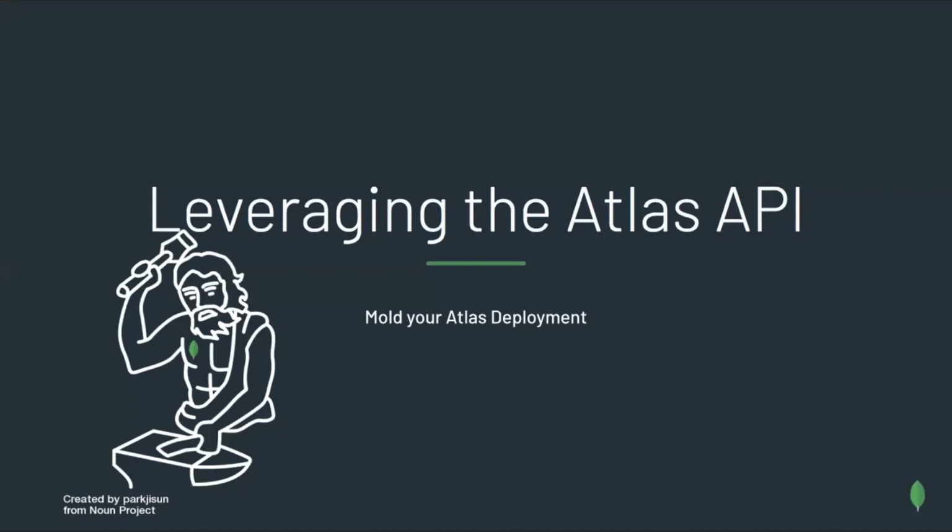Atlas has a robust API that allows you to mold your Atlas deployment the way Hephaestus, god of the forge, molds iron. Passing it over to David to present how a manufacturing company used the Atlas API to solve a very interesting problem.